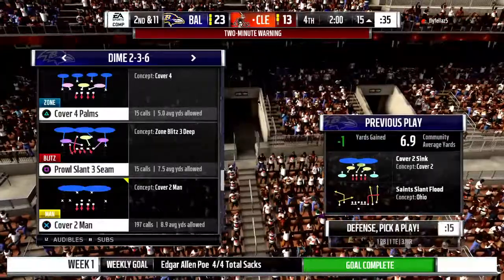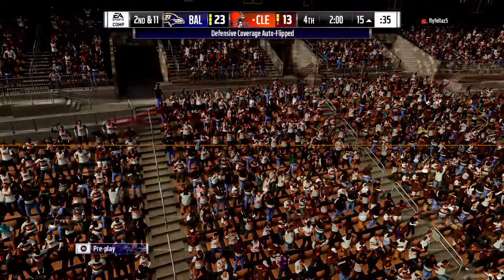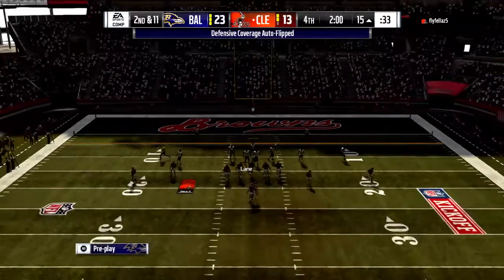Time for a break. We're back to finish this one off after this. After the sack, here's 2nd and 11.